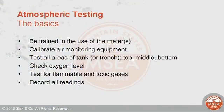So the basics of atmospheric testing is you need to understand how to use the meter. You need to be trained in using the meter. And you need to make sure your meters are calibrated and that they're actually responding the way they should. When you're doing air checks, you want to keep in mind that atmospheric hazards are based on the density of the contaminant or the gas that you're concerned with.